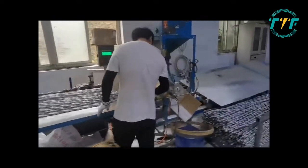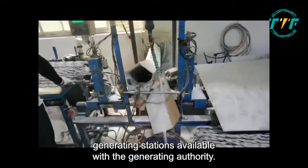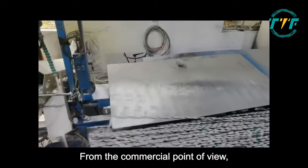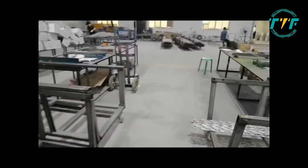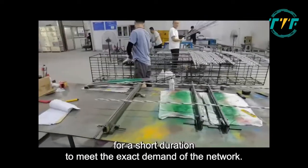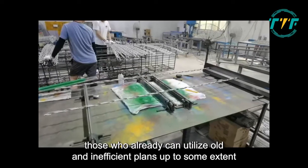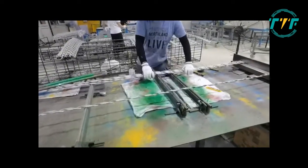3. Sometimes there are numbers of inefficient old generating stations available with a generating authority, which they cannot run on continuous basis from the commercial point of view. If the entire load of the system exceeds the grid capacity, the generating authority can run these old and inefficient plants for a short duration to meet the excess demand of the network. In this way, the authority can utilize old and inefficient plants up to some extent without keeping them entirely idle.